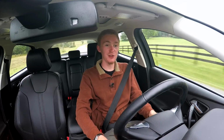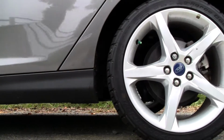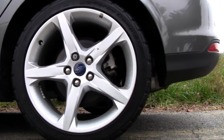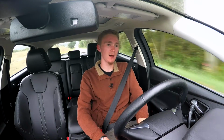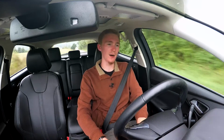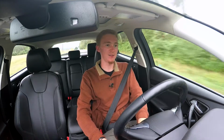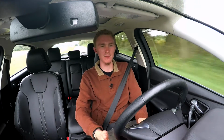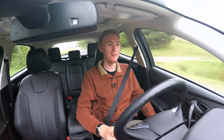The other thing that's really striking about this car are the 18-inch alloy wheels, which are insane looking. The stock Titanium comes with 17-inch alloys, but the 18s just really make it pop. And they're also wrapped in 18-inch, obviously, all-season high-performance tires. They're Coopers, and they grip like mad, which I'll get into later. Focusing now on performance, this car is powered by a 2-liter Duratec engine.